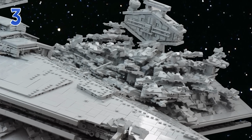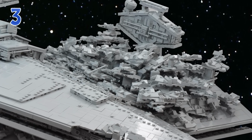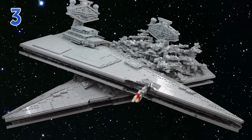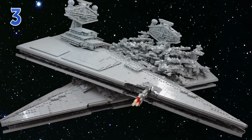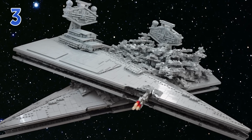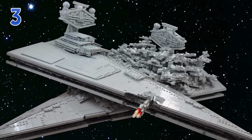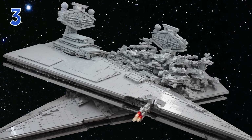If he can build such a scene in LEGO form, maybe he should approach the scene when the Executor is crashing into the Death Star in the classic trilogy. That would be pretty epic, but he would have to build at least half of the Super Star Destroyer Executor in this mini scale. Pretty challenging, but after seeing this one from him, I'm sure it's possible.